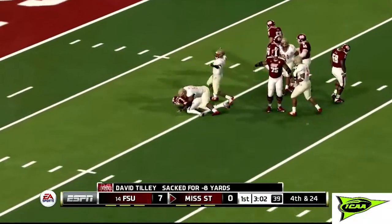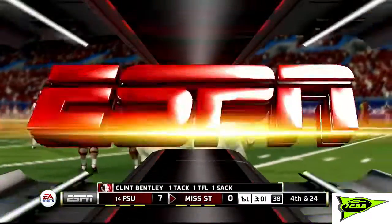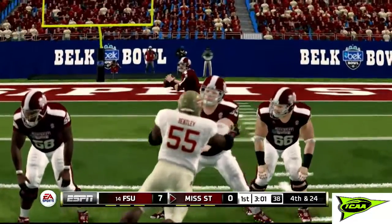They bring him down. Man, these guys can be aggressive. When you stand back there and take hits like that, you definitely are going to feel it the next day. That'll be three and out.